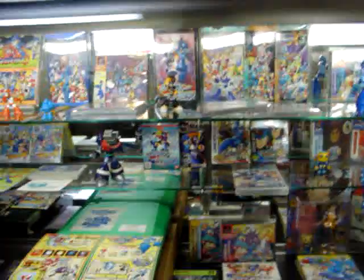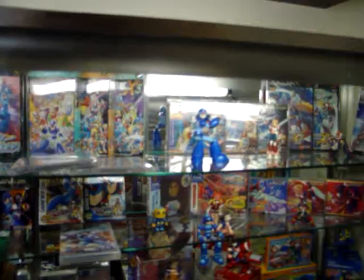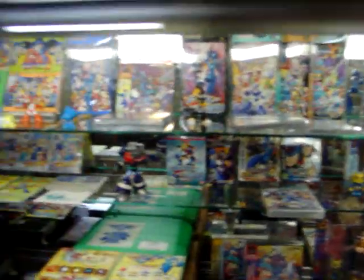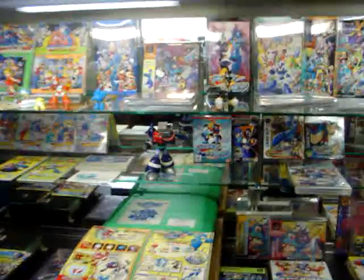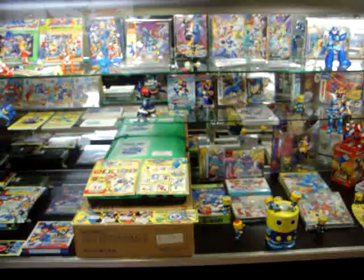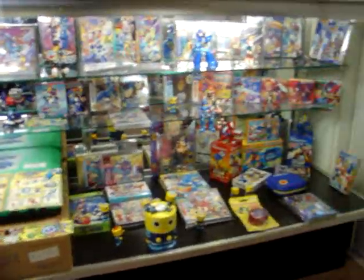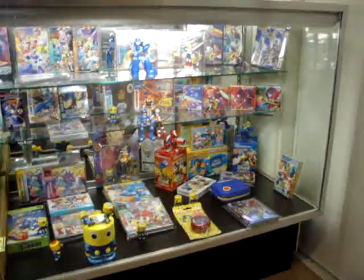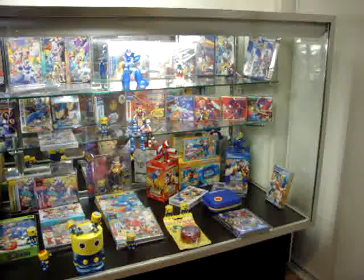So for the most part, I don't really plan on changing anything else. Do plan on picking up X3 for PlayStation 1 and maybe replace a few boxes that are kind of beat, but for the most part I really feel like my Rockman collection is pretty complete. And like I said earlier, it's been a long time coming, but I've had a lot of fun putting it together. This case I scored for like 50 bucks, so don't think that I'm Mr.